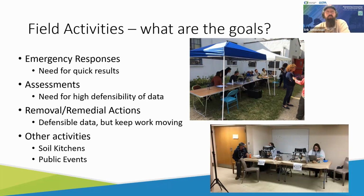So a lot of our removal or cleanup actions, we want highly defensible data. But if we're digging up a yard, we don't want to stop and sample and wait for results for a week. So for all these different types of situations, the field XRF is something that can be used to get us data quickly and still very effectively.